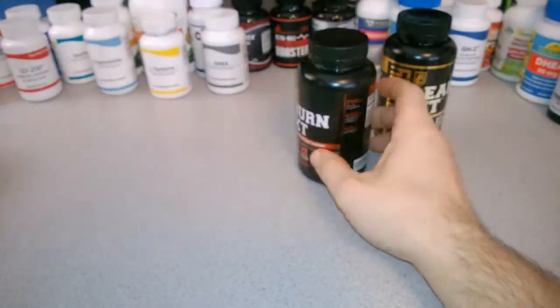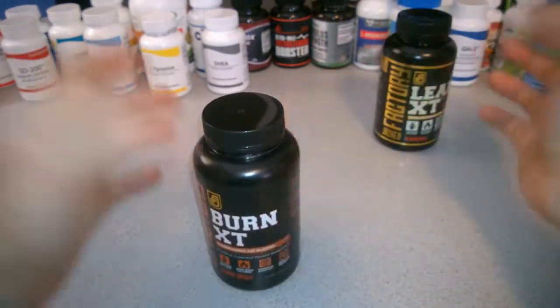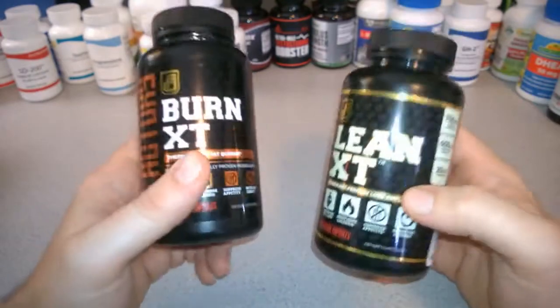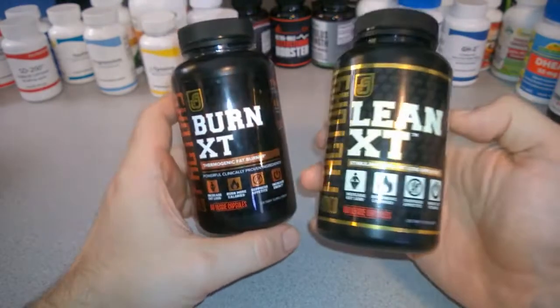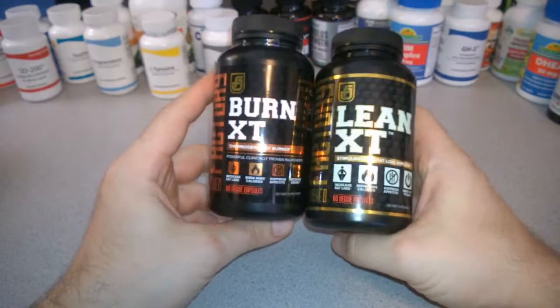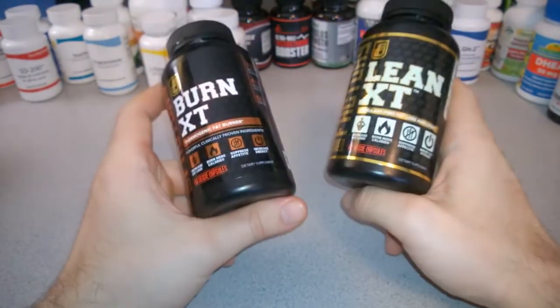Now, as far as results for me, which is really what you care about, you don't care about the science, you care about what happened, right? So for me, this stack has been very helpful. I really like the Burn XT. I'm not sure how much the Lean XT has contributed. I can tell you that I lost about 2 pounds following the same diet and the same exercise program, where the week before I didn't lose anything.